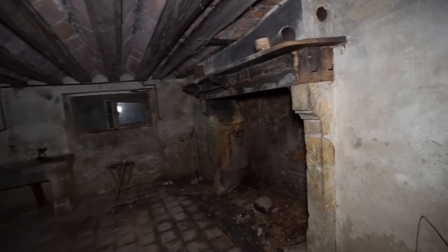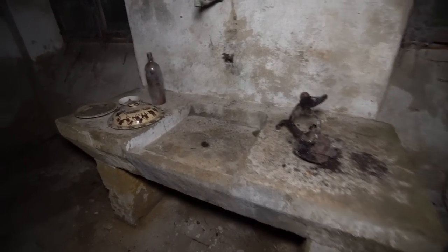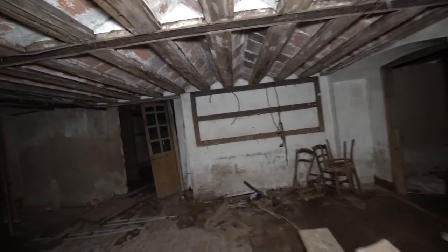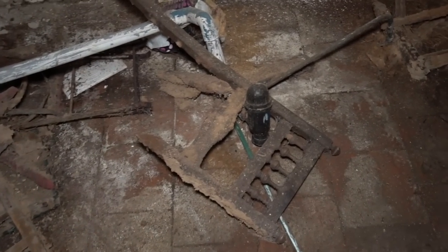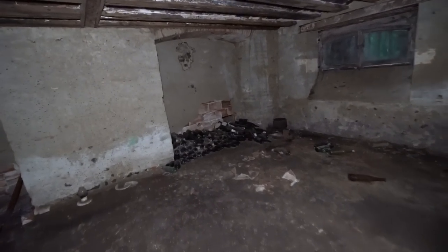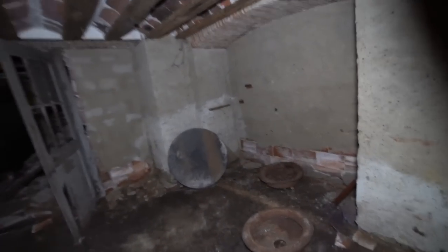Wow, fireplace down here. It's like a kitchen, sort of area, maybe. Look, someone's busted straight through the wall. Compared to the attic, it's so hot and muggy, and then when you're down here, it's freezing cold. Look how old these chairs are. Oh my god, they've just turned to mud. Deteriorated completely. That's crazy. It's muddy down here. Ah, this is where they'd busted through to. Got a little bit of wine. Spooky down here, man.